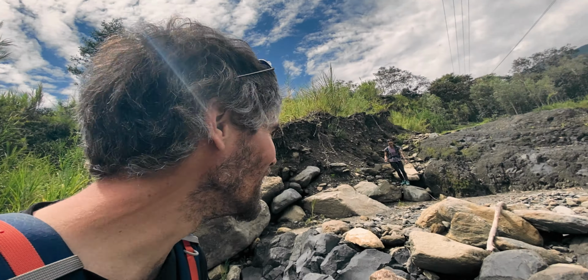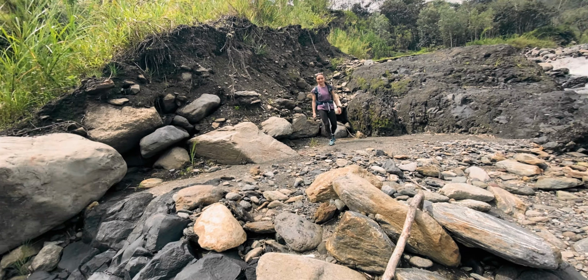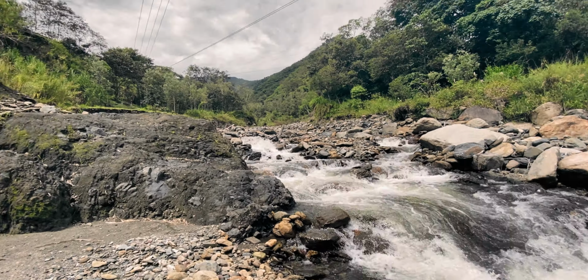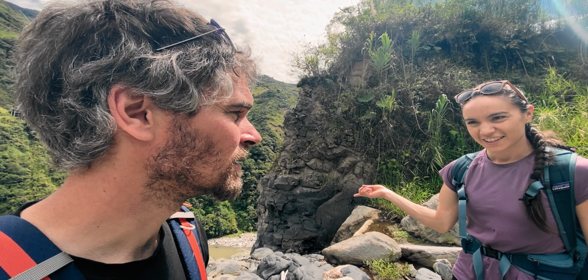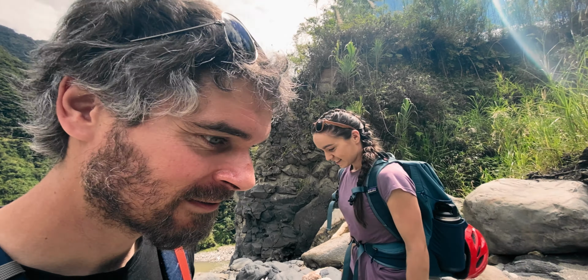Oh, this is pretty cool. The first waterfall. I can't wait to get to the Devil's Cauldron. That's the last one? Second last one. Okay. I think the last one is the Bride's Veil, it's called. It's this one? Yeah. Manto and Novia. Oh, yeah, that's what it is, my bad.